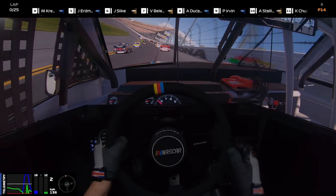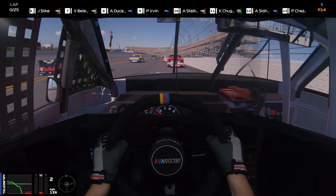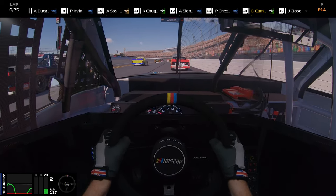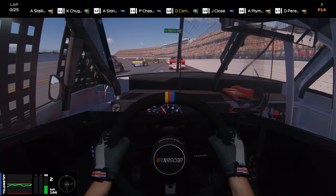Get back in that seat. Get something to drink. Get ready to go here. Pace cars off, be ready. Here we go. Green, green, green.